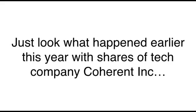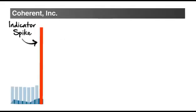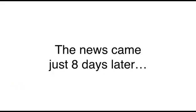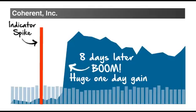Just look at what happened this year with shares of tech company Coherent Inc. WPI registered a big spike on January 30, indicating unusual activity in the options market. Someone somewhere knew something big was about to happen. The news came just 8 days later, after the market closed on February 7. The company reported much better earnings than anyone expected. When the market opened the next day, the stock was already trading much higher.